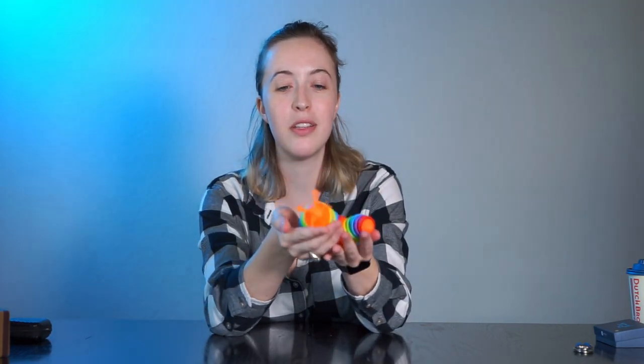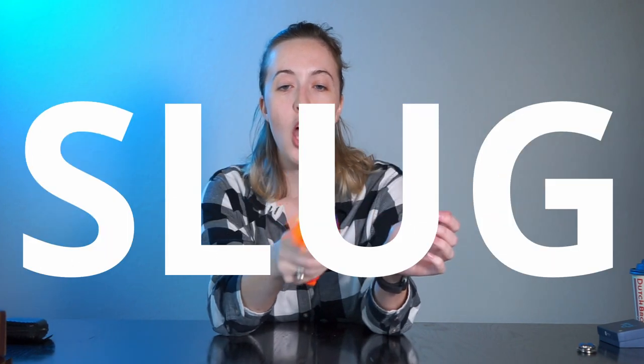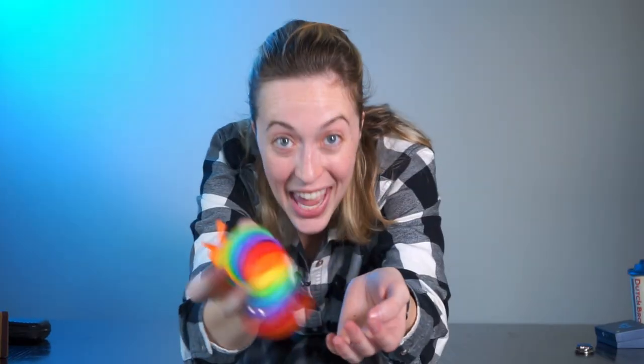Feels so cool. I love the 3D printed slug. Look at him go. Rave slug. I love this so much. Look at this guy. He's a rainbow. Who doesn't like a rainbow slug to play with? Shake that out of me.